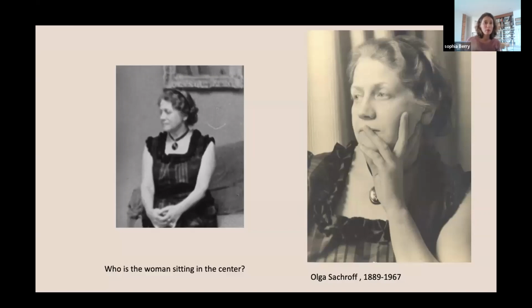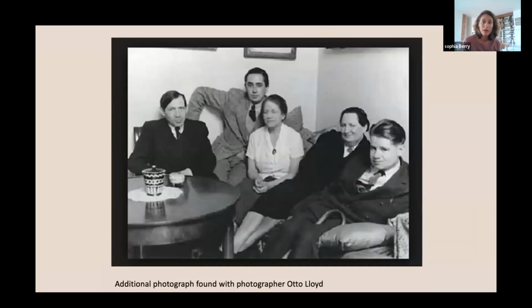Because we always have to remember when we see a photograph, the people in the photograph exist, but also whoever took the photograph is present at the same time in the room. And she was married to a photographer. If you move on, you can see there's a later photograph that I found. Again, we see Sutin and we see Orloff, and in the middle is probably Olga. And the man next to her is probably her husband, Otto Lloyd, who put the camera on a timer and then ran behind the scene and joined them to be in the photo itself.